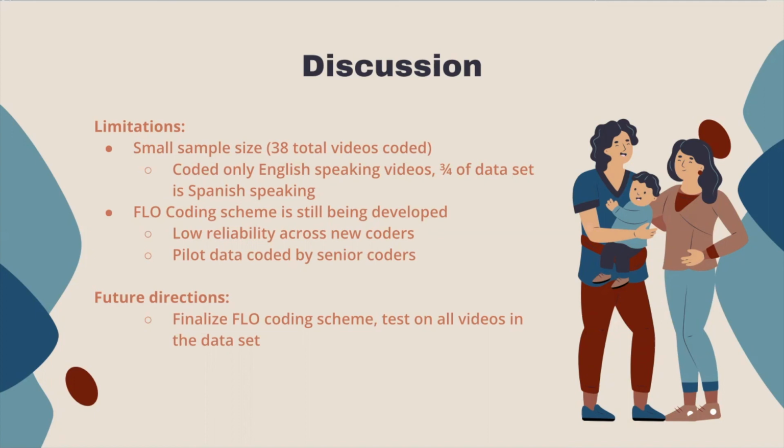And secondly, is to code the whole dataset. And once we have done this again with a much larger sample size, we can see more accurate trends of the data and the potential effect the fine intervention has on parents and infants.